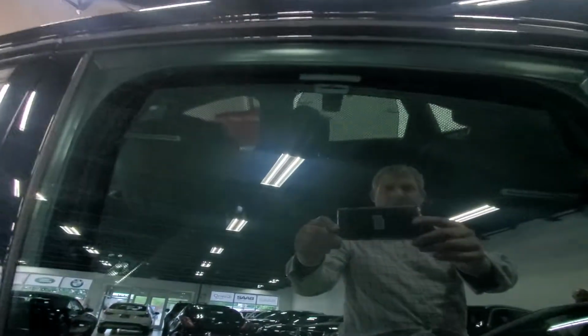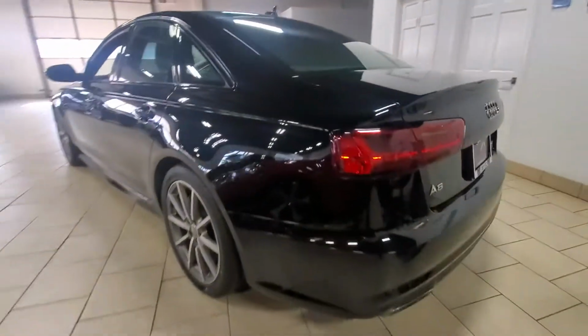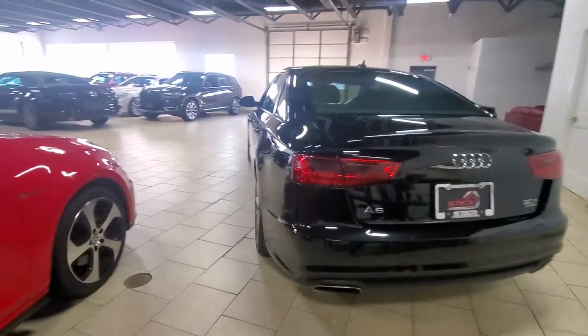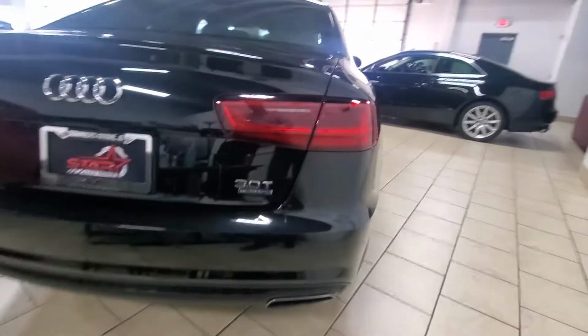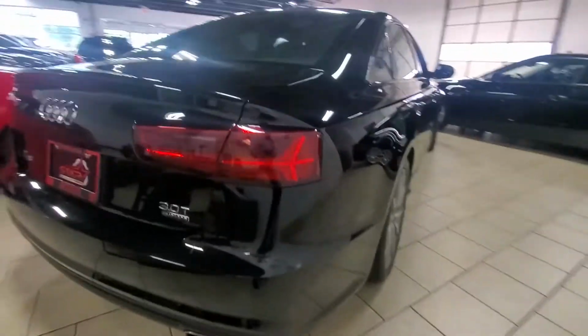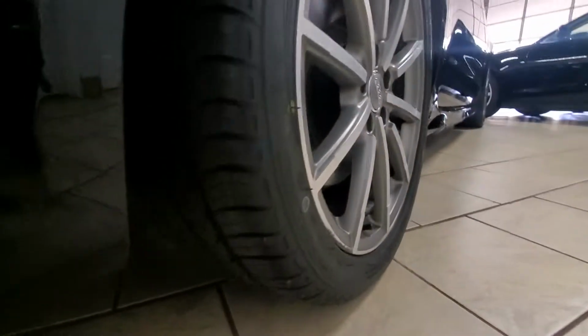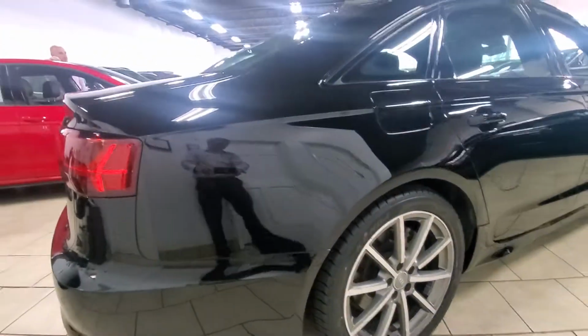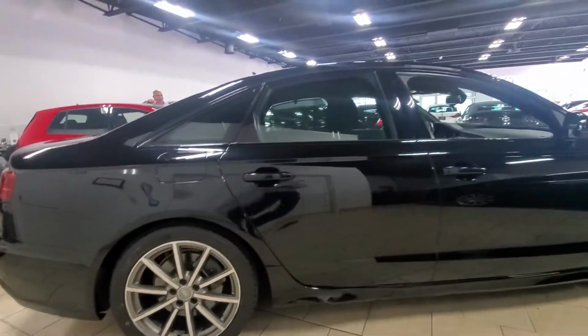So you can see it does have the shades in the second row, also the power shade for the rear window there. And it is the 3-liter as advertised, and you can see the badging right there. Let's take a good look at the back end of the car. So working our way around the passenger side. Tires, these are actually new tires on the vehicle. Kind of give you a close up on the tread life there. And work our way around.